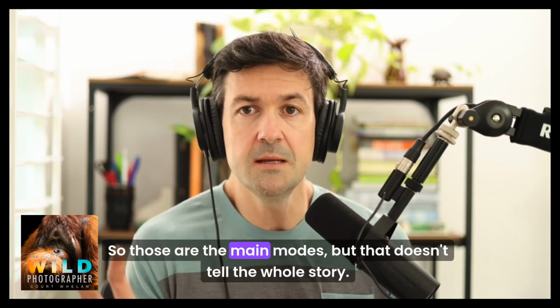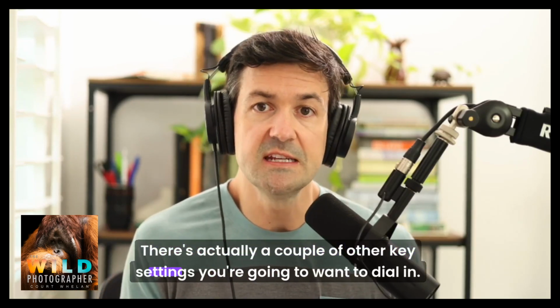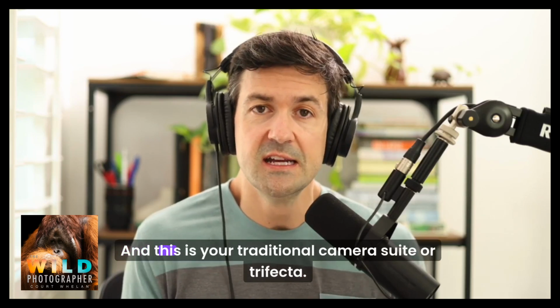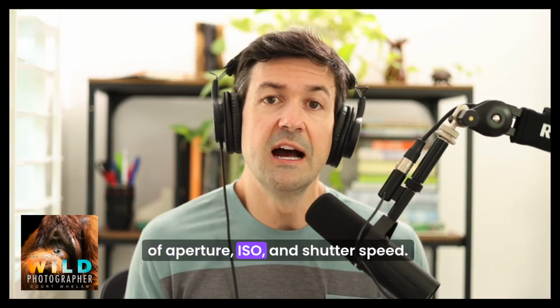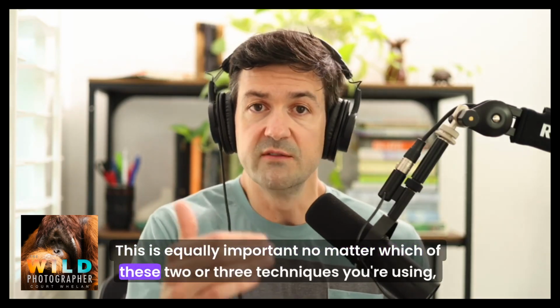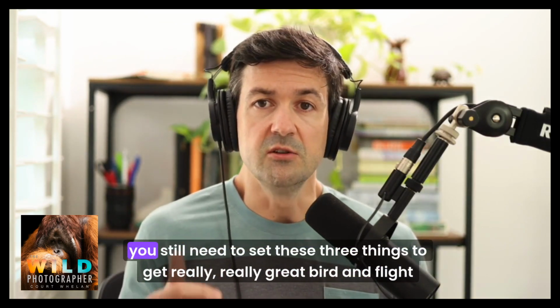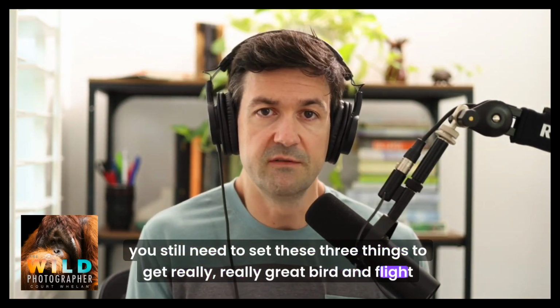So those are the main modes, but that doesn't tell the whole story. There's actually a couple other key settings you're going to want to dial in. And this is your traditional camera trifecta of aperture, ISO, and shutter speed. This is equally important. No matter which of these 2 or 3 techniques you're using, you still need to set these 3 things to get really great bird and flight photography.